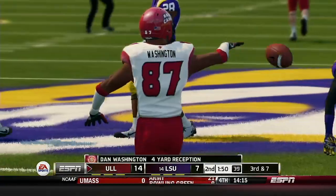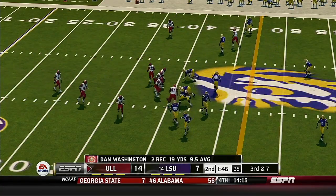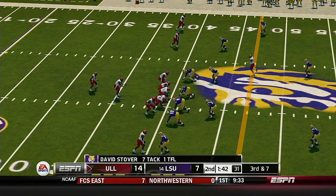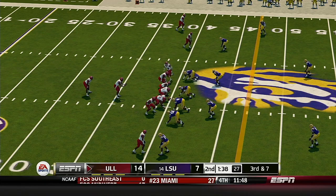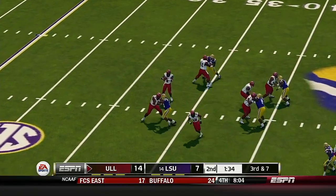Got it and brought down immediately. That's good for a gain of 5 yards. That makes us 3rd and 7. 87's getting the ball. Easy, easy. Ball 15.